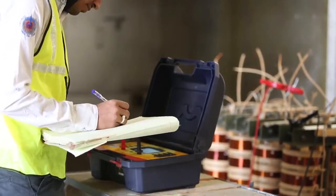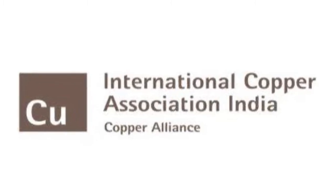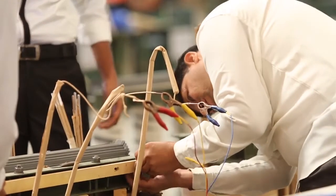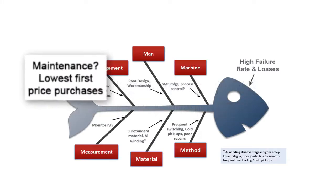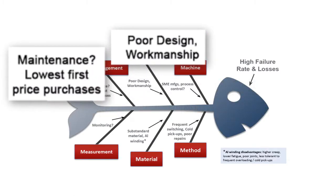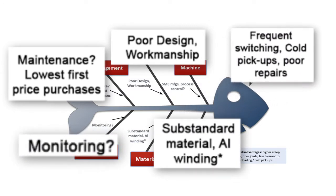Realizing this need, International Copper Association, upon investigating the problem deeper, observed that high failure rates and losses in DTs originate from weak practices in asset life cycle management, specifically from poor maintenance, poor design and workmanship, use of substandard material or aluminium winding, irregular monitoring, and poor repair practice.